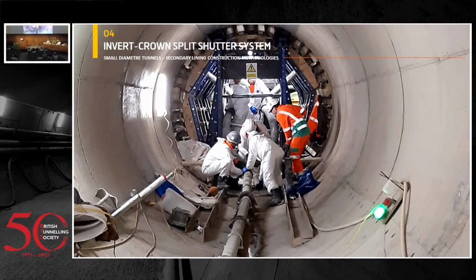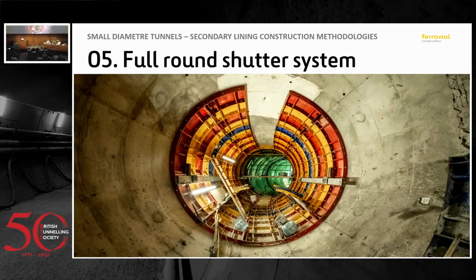Finally, I will talk about the full round shutter system, and I like to call this one my baby, because we developed, us and Cremorne together, the solution and the improvements, and I think it was a great achievement from a project perspective that we could find synergies between the sites and synergies between the different sections, and we effectively used 4 of these shutter systems to build 6 of our tunnels. So it's quite an achievement, I think.